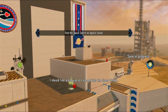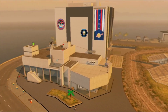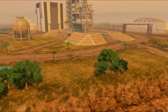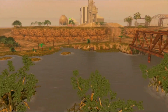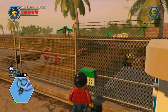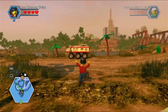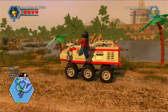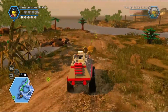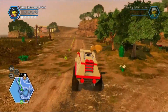That's not even that bad. I should find a disguise so I can get into the space center. I think I may have called the disguise we're unlocking as well. That is very far from where we are, though. I guess I steal this vehicle to take us up there. And this is... Yep, there we go. Let's head on to the main, you know, building, I guess? Building complex?